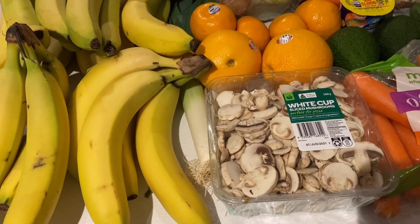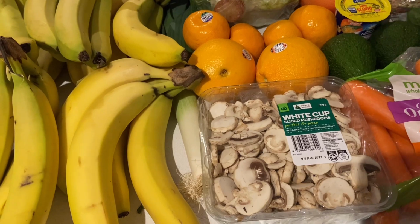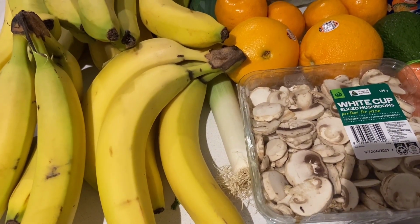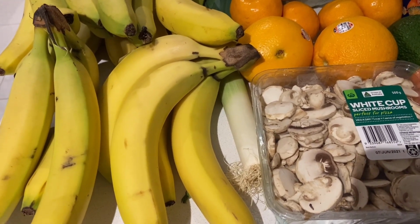This week's grocery haul was more of a monthly stock up haul, I would say, because I did grab a lot of things in bulk. If you want to go ahead and guess how much you think this grocery haul cost my family this week, go ahead and leave your comment down below before the end of the grocery haul, and then I'll let you know at the end how much it costs.